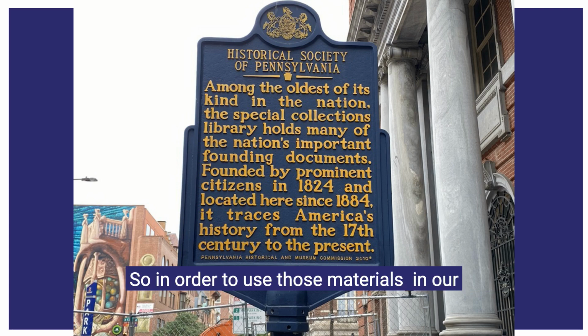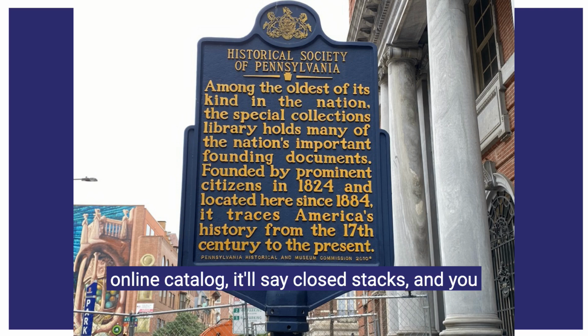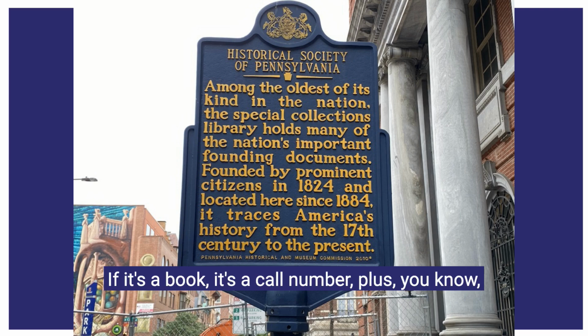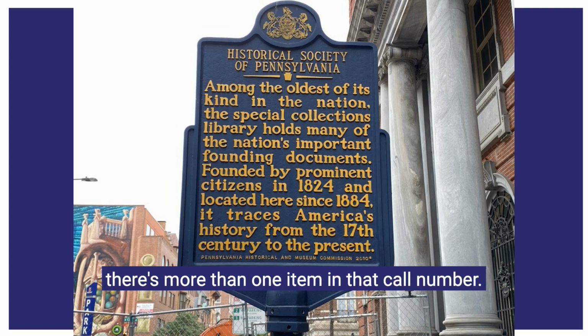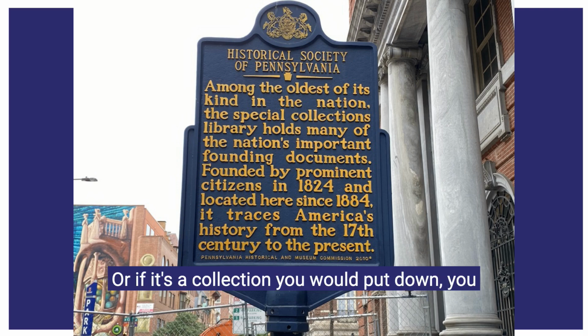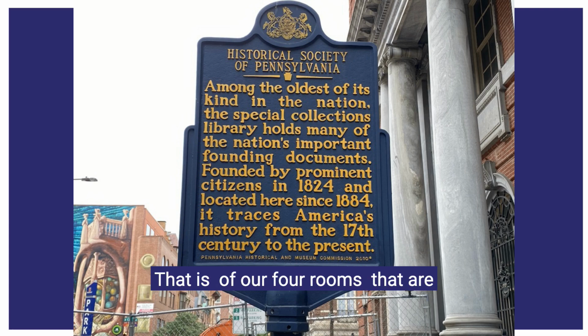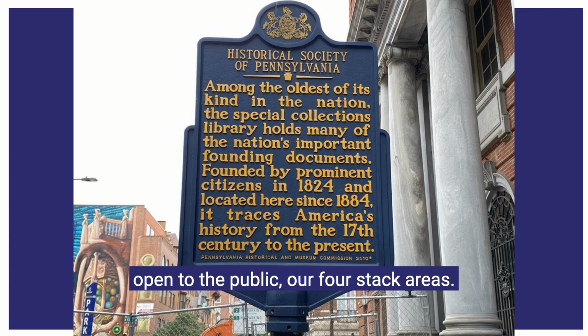So in order to use those materials, in our online catalog, it'll say closed stacks, and you just have to put down an identifying number. If it's a book, it's a call number plus the author and title, something to give us an idea if there's more than one item in that call number. Or if it's a collection, you would put down the collection number, and you would say, I want a letter from John Adams. That is, of our four rooms that are open to the public, our four stack areas.